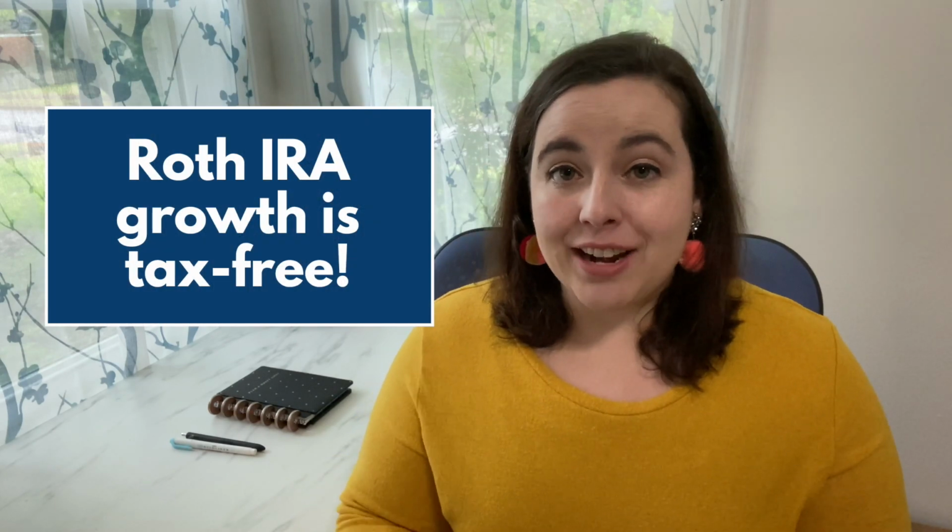You get to let the money grow tax-free, and then later down the road when you need that money in retirement, you get to pull it out tax-free as well. You don't have to pay taxes on it.